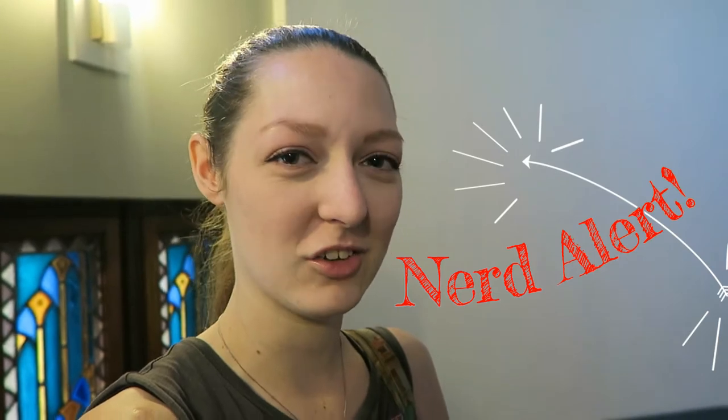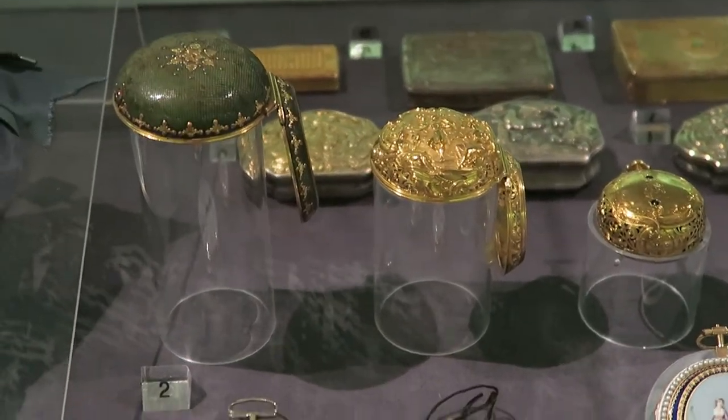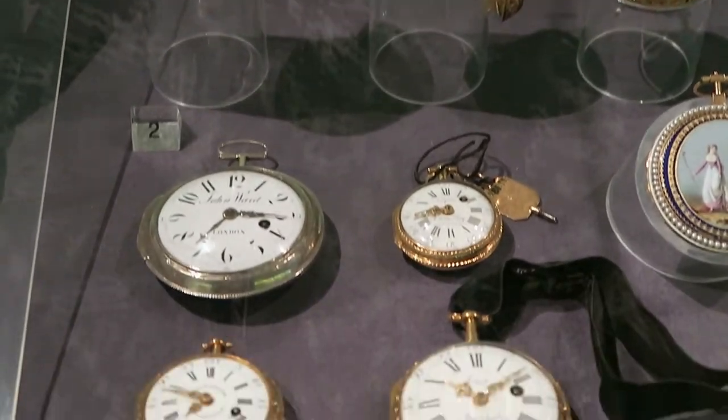You've got some really good interactive and thought out displays that kind of allow you to immerse yourself. So it's not just like a random dirty object. You can see what it was, what it used to be used for, and in the context that it was used, and I think that's really cool.